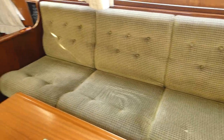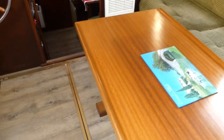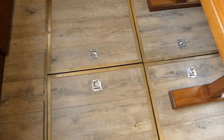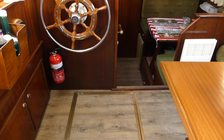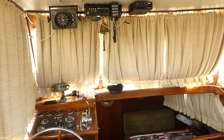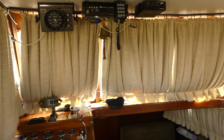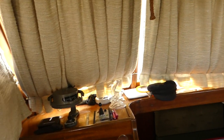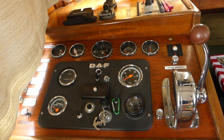And under my feet is a 115 horsepower DAF engine and a huge Boatshed bow thruster system. Looks in good condition. Our owners had this boat for 10 years now and have looked after her very well. One VHF and one CB radio, and all the navigation items, bow thruster, which is a bow jet.